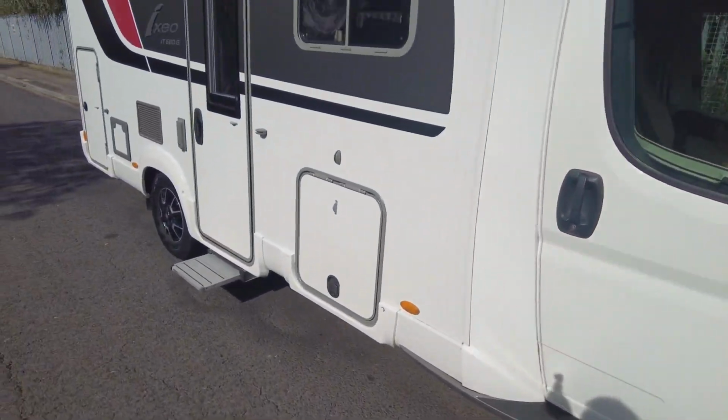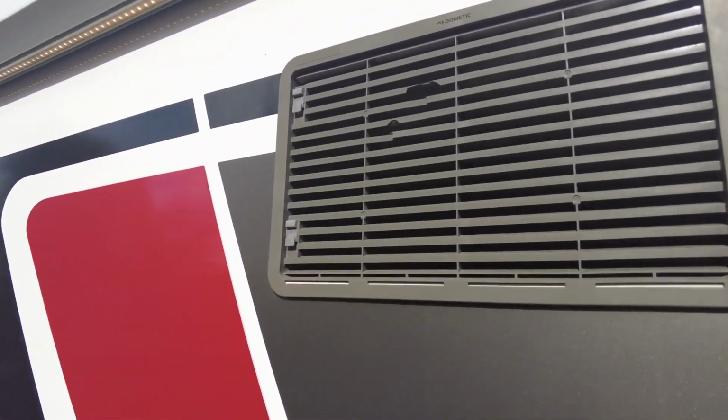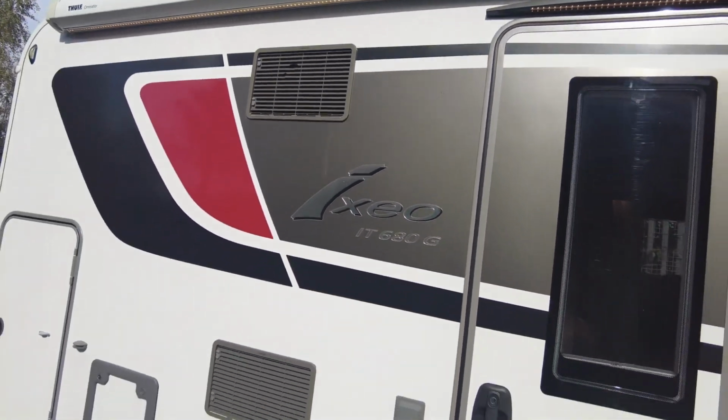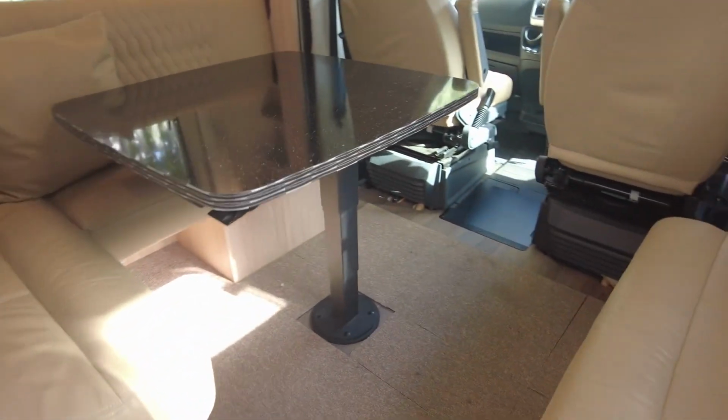And there we go. Just next to the habitation door, you've got the fridge vent, which does have cracking just there, so maybe that needs replacing. Right then, let's have a little look inside. So this is a four berth, four belt model.